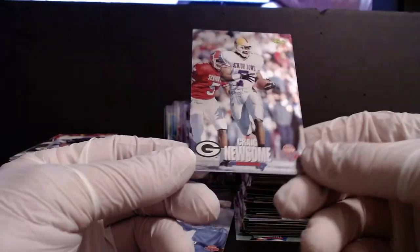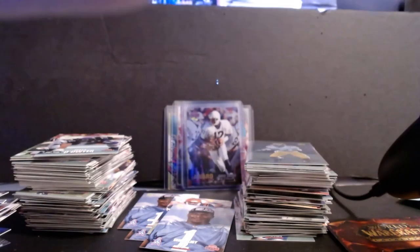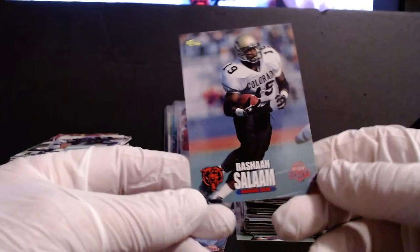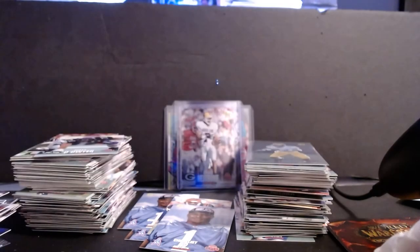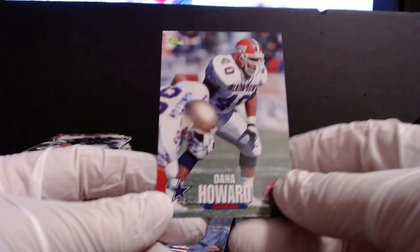Our silver parallel is Craig Newsome going to Green Bay. You've got Rashawn going to Bears. You've got Lee going to St. Louis. I mean, New Orleans, sorry. Lee's going to New Orleans. Pete's going to Miami. Dana's going to Cowboys.